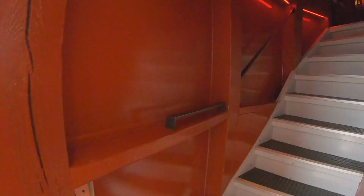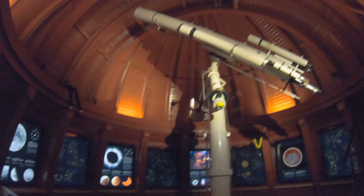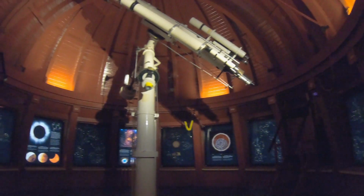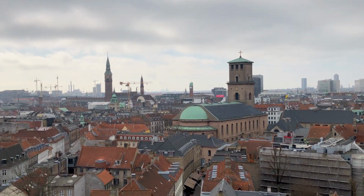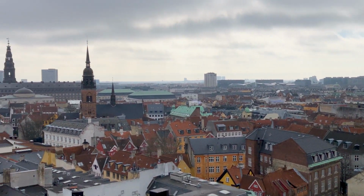And actually, from the top, you could quite easily miss this staircase. It actually brings you to the very dome of the Rundetaarn Tower, where it's actually an observatory. And during the winter months, between December and March, you can actually stargaze at the observatory, included in the cost of your admission, which takes place on Tuesday and Wednesday nights between 6 and 9 PM.